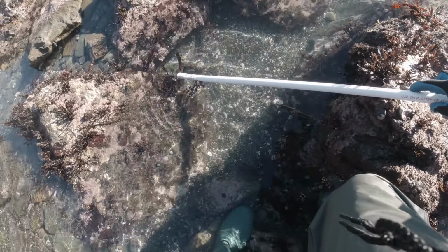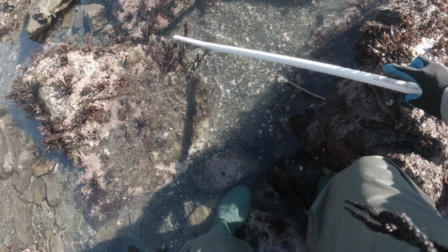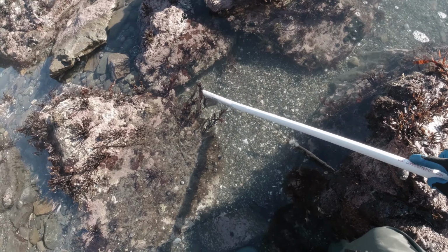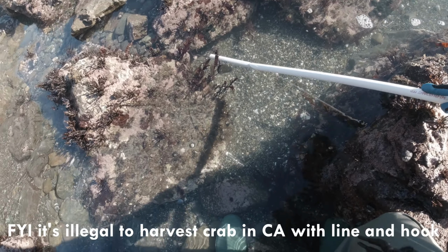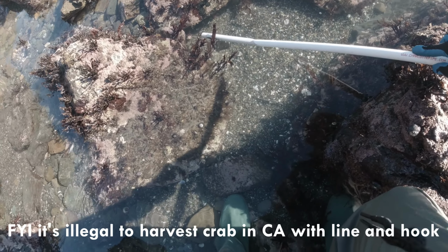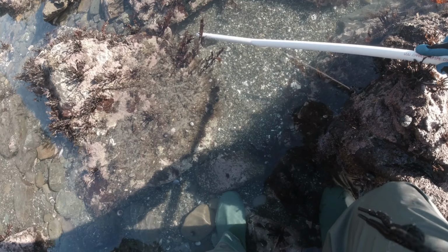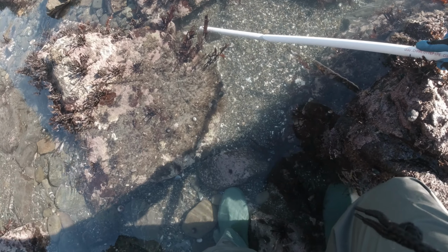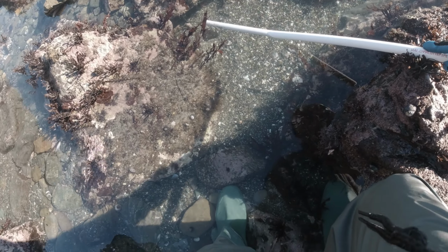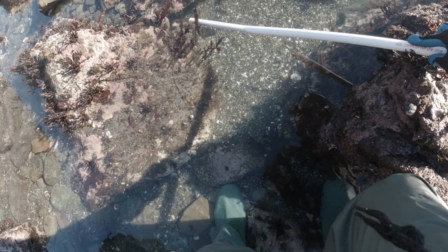I don't know if you guys can see that right now. There's a crab claw right inside that hole. I'll try to lure him out. He's trying to grab at me. I'm just putting it right in front of him. I can clearly see him. And he wants it too. He wants that.